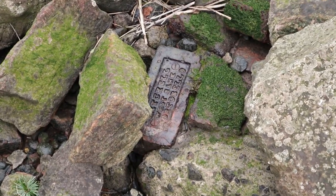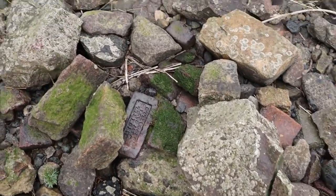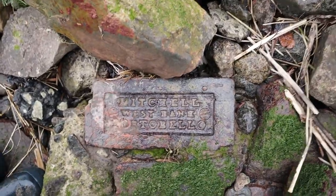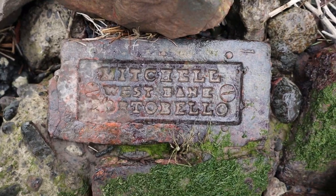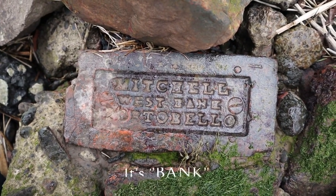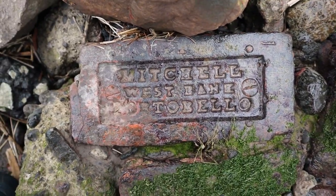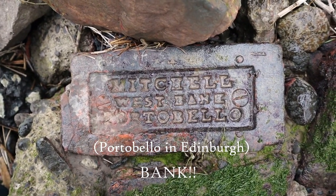Well, I see a brick here. If there's nothing else, there's a brick. And it looks like it has loads of words on it. Oh, let's have a look. Mitchell West Bake. Mitchell West Bake Portobello. That's interesting.